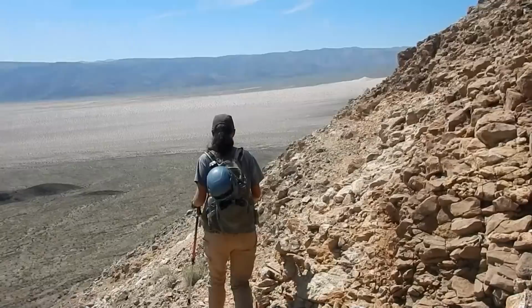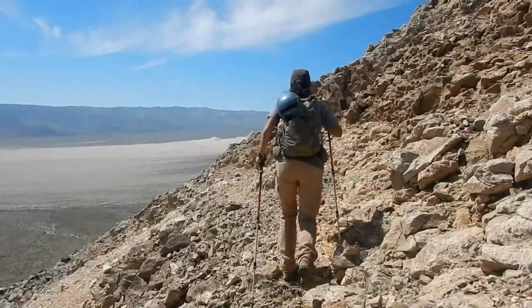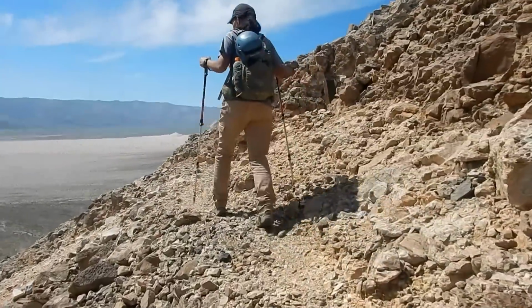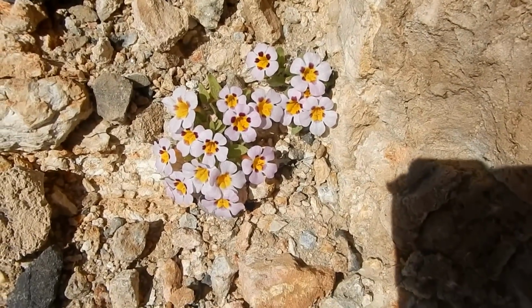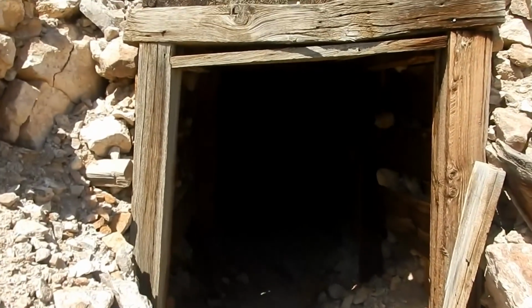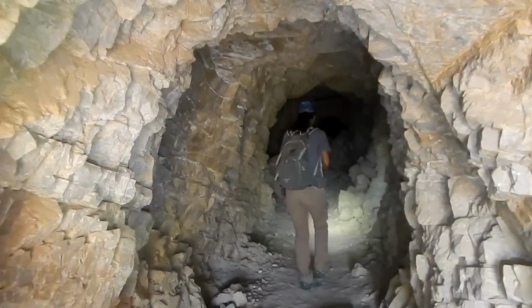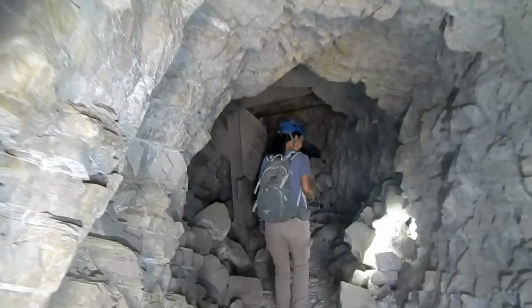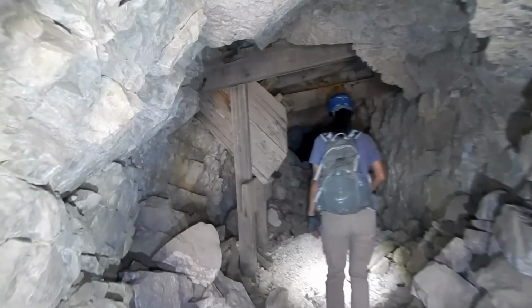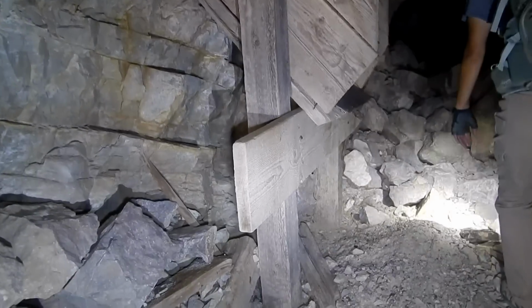Another single track mountain trail. The miners probably used this 100 and some years ago. Look at the little flowers. Okay, let's go in here and see what we have. I see a chute coming in from the left. Must be something above us. Oh, it's nice and cool. Look at that big 2x12 on the bottom there.